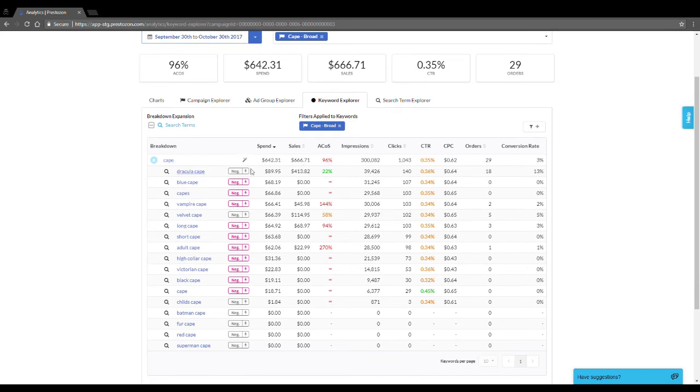So pretty much all of the sales are coming from this Dracula cape. That's getting us 22% ACOS. That's great. It's actually one that we might want to make into a positive keyword as well later, because we're only running this 1 keyword in this campaign. But then we have all these other ones like blue cape, capes, short cape. Those all made no sales and we spent money on them.